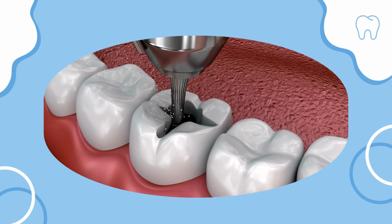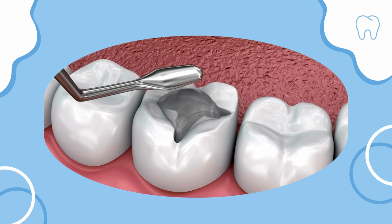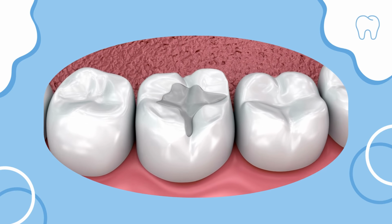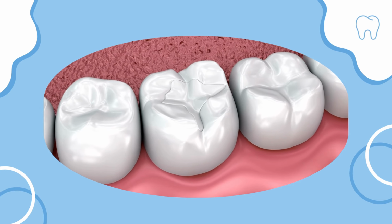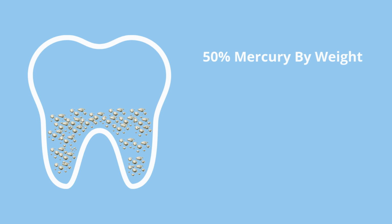Did you know that when your dentist puts silver tooth fillings in your mouth, they're not actually made of 100% silver? In fact, these fillings are actually an amalgam, or mixture, of silver, tin, copper, and mercury. That's why they're named amalgam fillings. More shockingly, these fillings are roughly 50% mercury by weight.